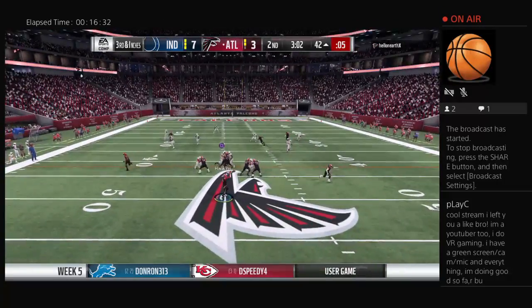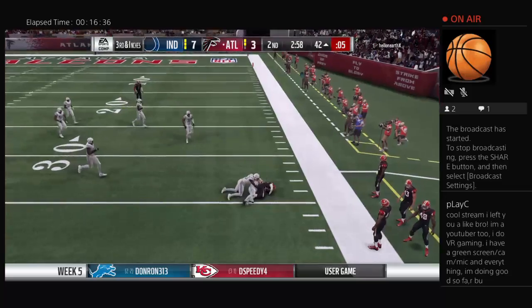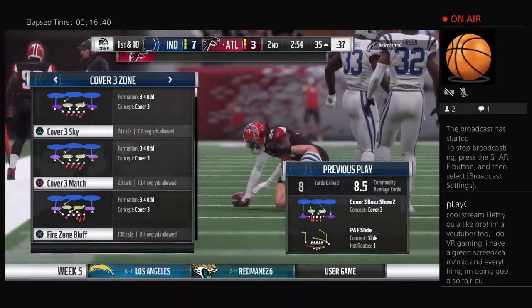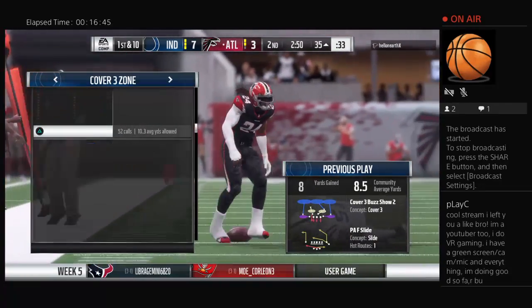They're going to look to throw. Out to the flat. That's complete to his running back. And he's going to have the first down yardage to the 35. It's an 8-yard pickup and leads to a new set of downs.